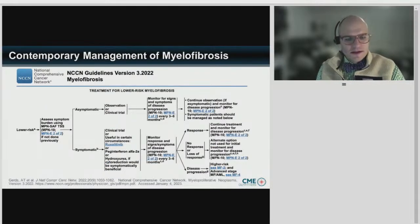And if we look at patients with lower risk disease as predicted by these various models, we then think about who is symptomatic and who is asymptomatic. So someone who has low risk disease who's asymptomatic, we quite simply rely on observation. It's hard to make someone who has a long predicted survival and has very few symptoms do better than that without causing a lot of harm from, say, a transplant.